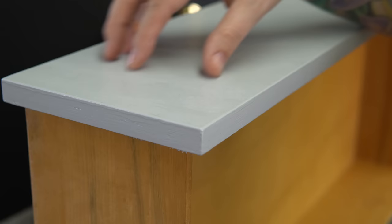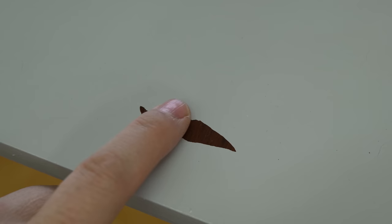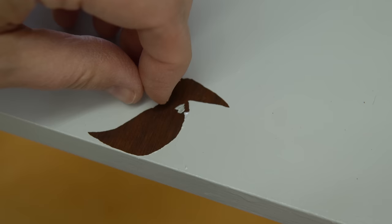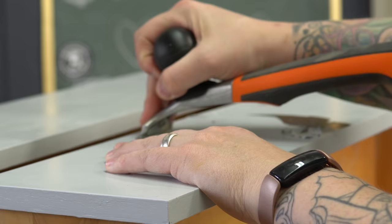If you are scraping paint off a piece, a drawer face specifically, you need to know for sure which way the wood grain is running. I was lucky enough that there was a little piece here, so I could see that it was running vertically, up and down the face, not left to right. If I had taken the scraper and tried to go left to right, I would have scratched the heck out of this and probably damaged it.